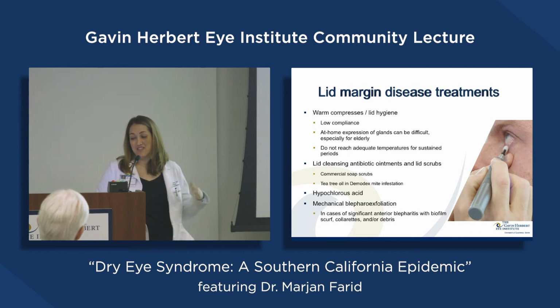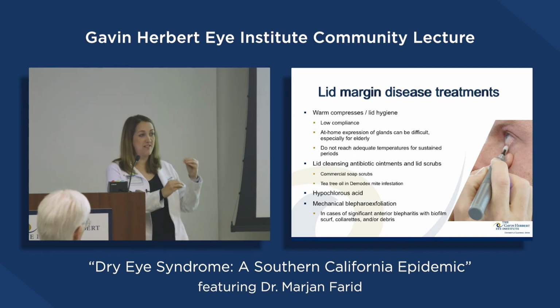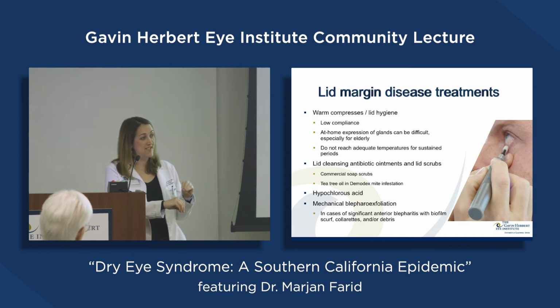Okay, what about lid margin treatment? So remember, about 85% of the culprit is lid margin disease. What I tell every single patient, because I say this all the time, is that it says warm compresses, but it's really hot compresses. You need that sustained heat for a good 5 to 10 minutes, and it's got to be pretty hot to melt those oils and get them flowing.